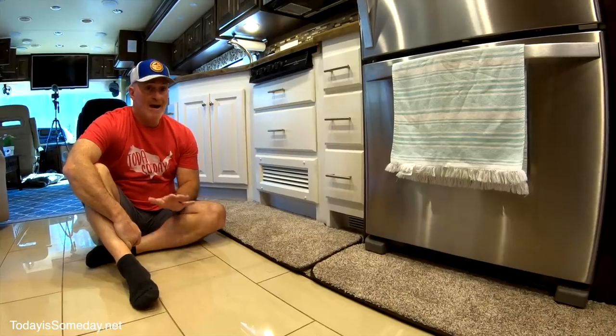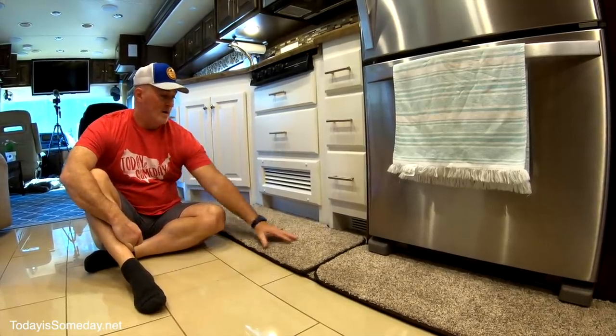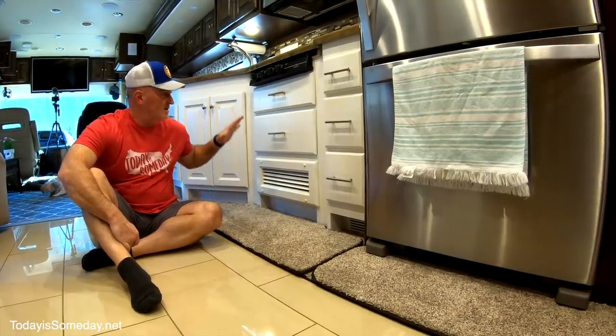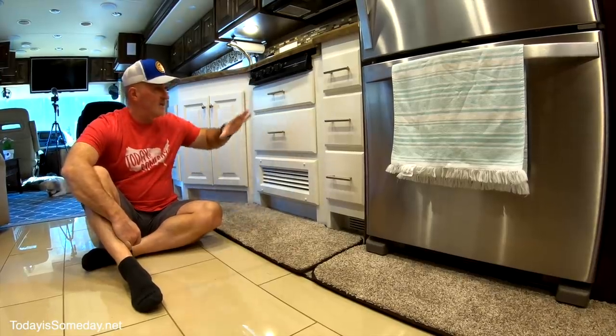The most important mat that they made for us was right here in the kitchen. This area here was probably the worst spot in the entire rig. And it's just because this is where the cooking is done, the coffee's made, everything is done right here.